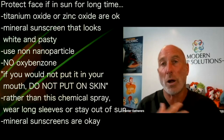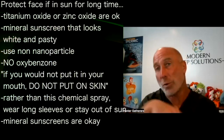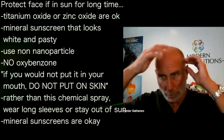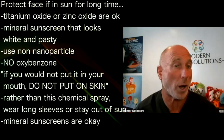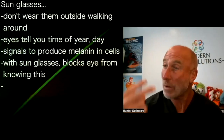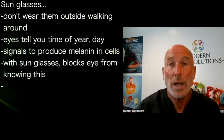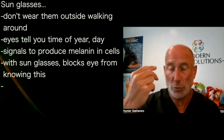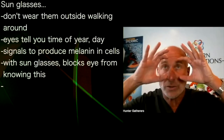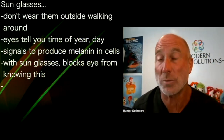I'd rather bring a long sleeve shirt and stay out of the sun after being in the sun than spray anything on my body. I'm not into sunscreen at all, but I will put mineral sunscreen on those parts if I don't have an option. And the other thing is sunglasses. Don't wear sunglasses when you walk around. Sunlight in your eyes tells your brain what time of year, what time of day, and sends a signal for you to produce melanin in your cells. If you wear sunglasses and you're out in the sun, your body doesn't know that you're going to need to make melanin, which is Mother Nature's sunscreen.